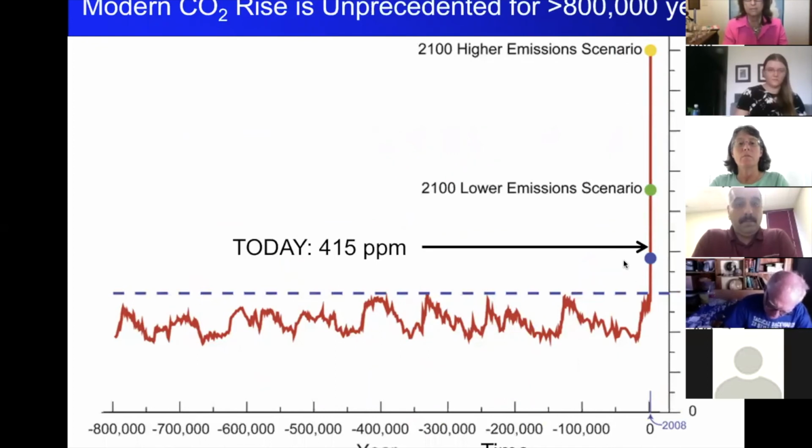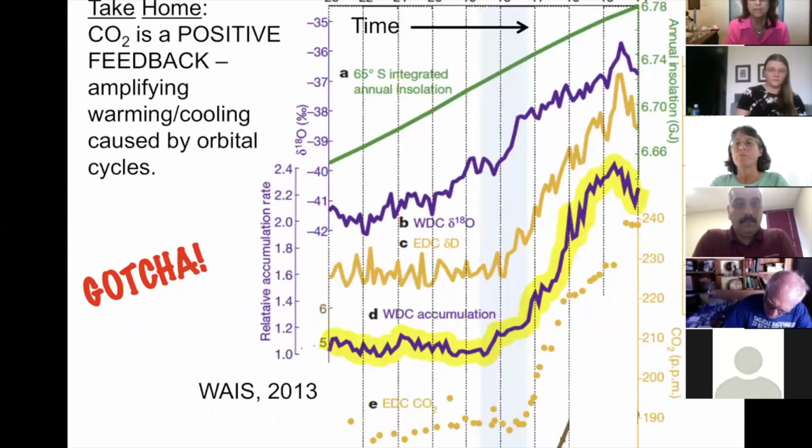And one really important point that I want to make here is that what the ice core record shows us is that CO2 is a positive feedback. CO2 didn't cause the initial warming or cooling that took us out of each ice age cycle or put us into the next one. That was caused by Milankovitch. But what the ice core record shows us is that once you start warming from Milankovitch, CO2 goes up and reinforces that warming and makes it warmer. So it's a positive feedback.